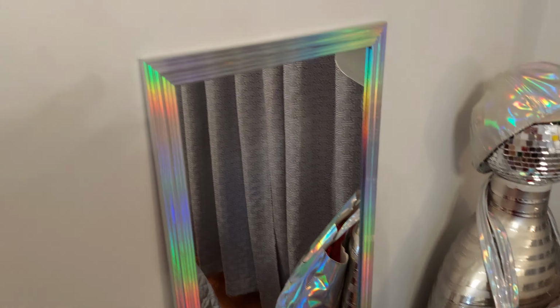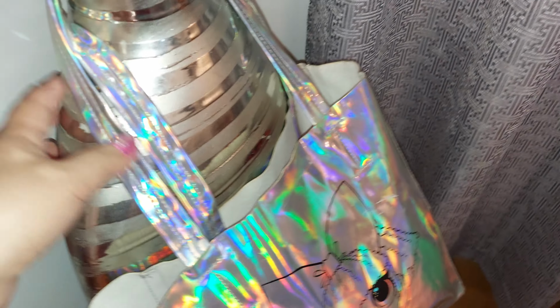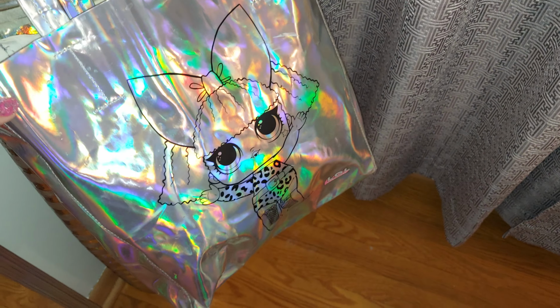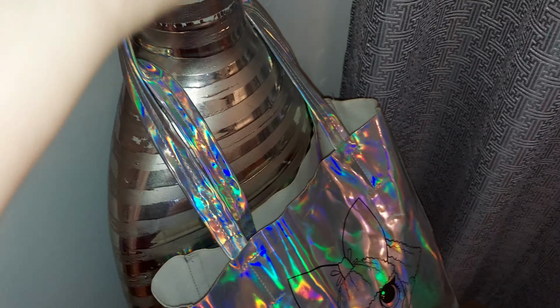I just like it, especially when you have the light of your phone. And I got this big one from the Thrift Store also. I washed it in Suavitel conditioner. I got this one, guys.